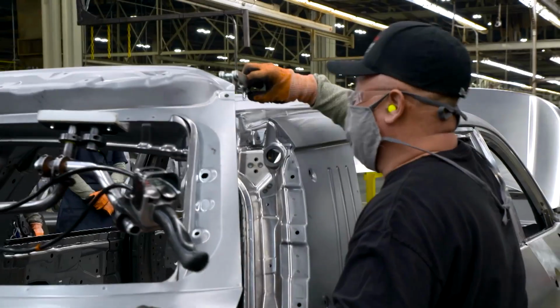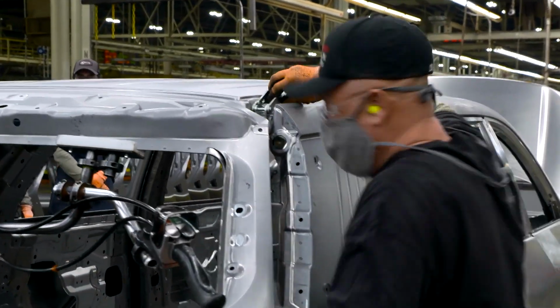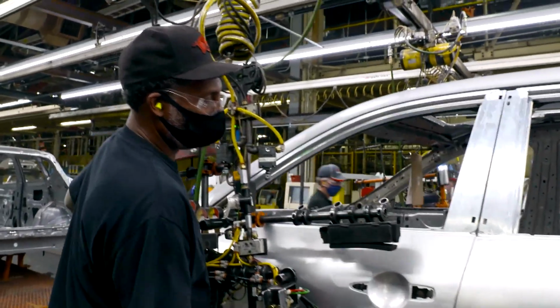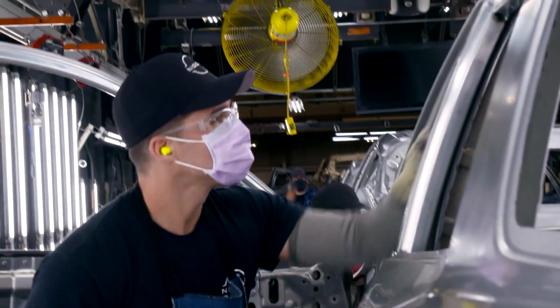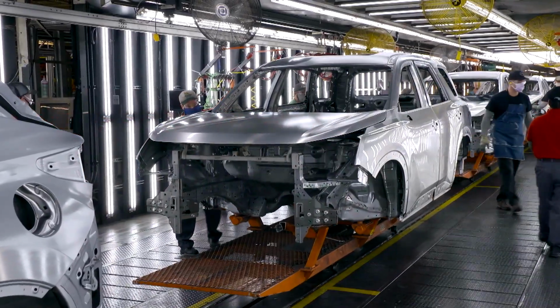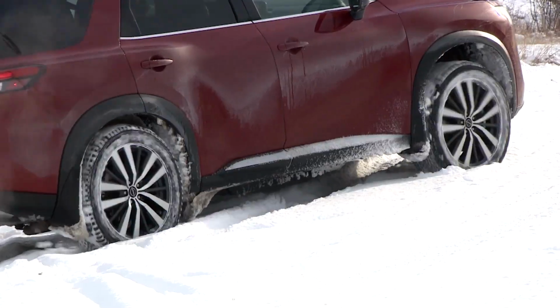A highly rigid body structure helps make crossovers handle better, perform better in safety tests, deliver a quieter ride, and feel more durable. It's all about rigidity, and the reason that's important is easy to appreciate on your test drive. Just head to the roughest road that you can, and you'll see why.